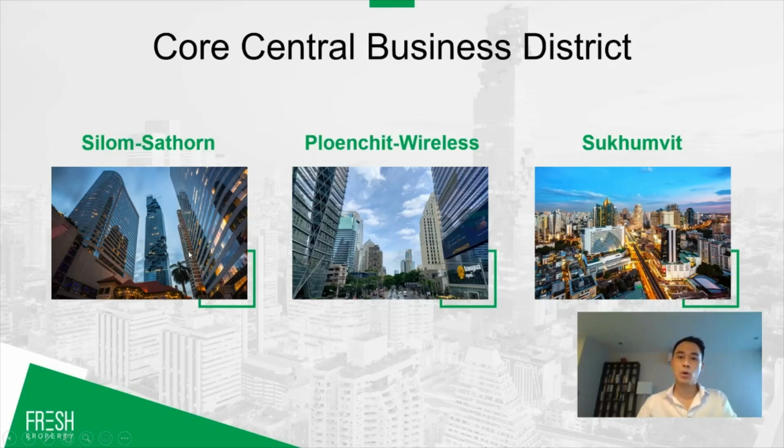It is the Mahanakhon. The next area is Ploenchit Wireless, and it has developed a reputation for being the most expensive and the most exclusive area in the city. The reason for that is simple. It offers such a pleasant lifestyle, but also a lot of the embassies are located in the area. This includes the United States Embassy, the Swiss Embassy, and actually the most expensive condo in the city is located on Wireless Road. It is 98 Wireless by Sansiri.